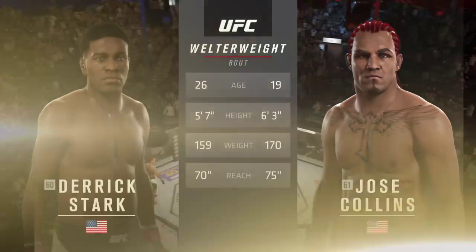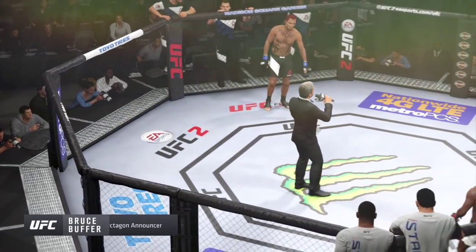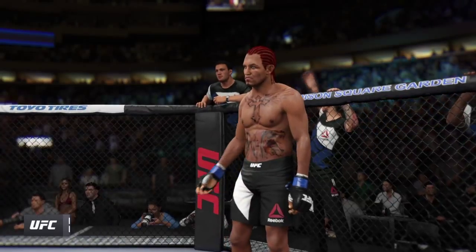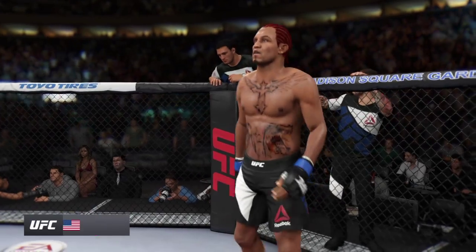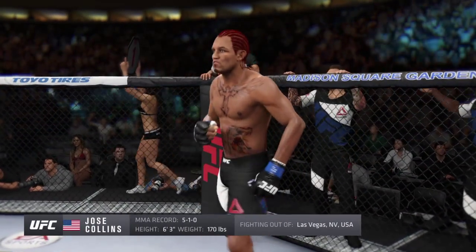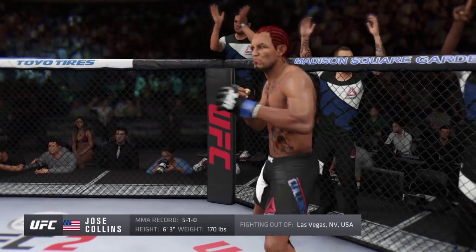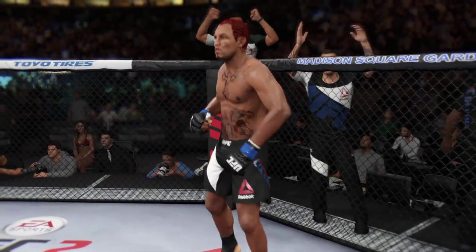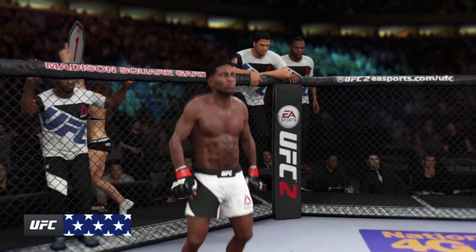Bruce Buffer. Ladies and gentlemen, this fight is 3 rounds in the UFC welterweight division. Introducing first, fighting out of the blue corner, a mixed martial artist holding a professional record of 5 wins, 1 loss. He stands 6 feet 3 inches tall, weighing in at 170 pounds, fighting out of Las Vegas, Nevada, Colin.